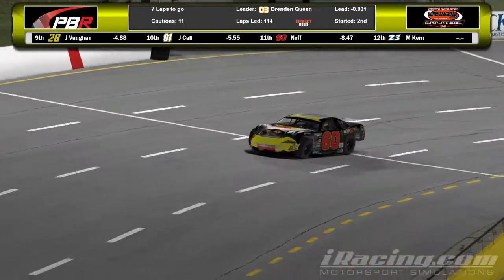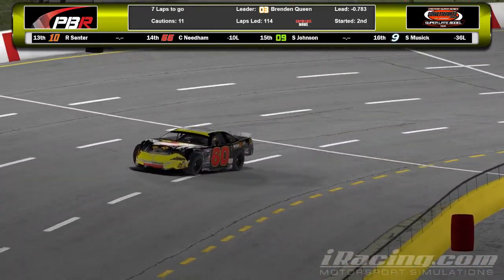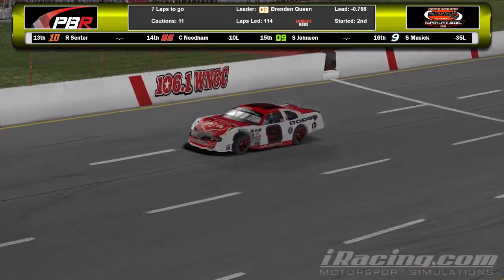Brian Neff's still rolling. Neff gets spun around there. Yeah, he's still going around. That car's, let's look better, I'll tell you what.